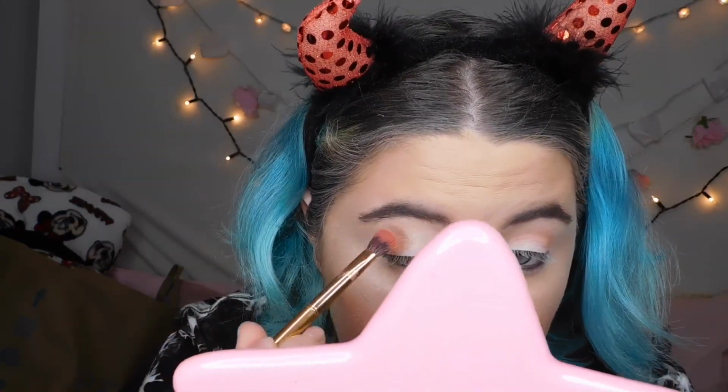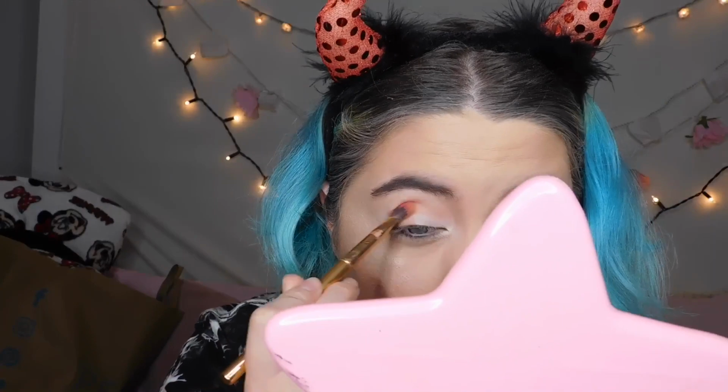Okay, so you guys can see this is slightly pigmented, but it's very chalky and you do have to work with it. And I don't know, because you shouldn't have to work this hard with a shadow for it to work. This shade is okay. I'm not gonna hate on the shade, it is okay.